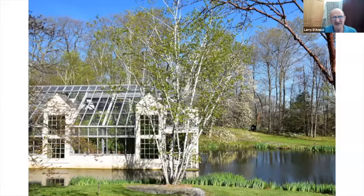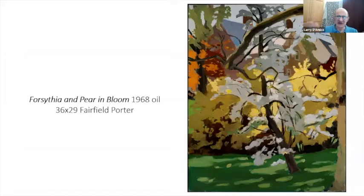And the interpretation of spring, how do you catch that? How do you catch that ephemeral quality, that these buds, these flowers, these leaves are changing day by day? How do you catch that? That's a dilemma for most artists. And Fairfield Porter's answer to that was just try and catch the subtle harmonies of how those colors interact. And he would use these big, bold patches of paint, but use really subtle, harmonic colors to kind of evoke that feeling.